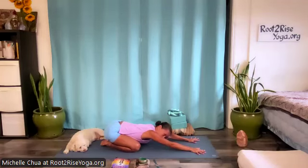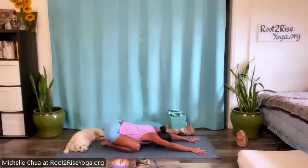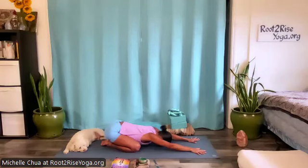If it's not, you can use a block, any of your props to place your forehead on. You can even gently shake the head no, giving the neck a little stretch as you massage the external region of Ajna Chakra. Maybe nod the head yes as well. Keep tuning into your breathing.